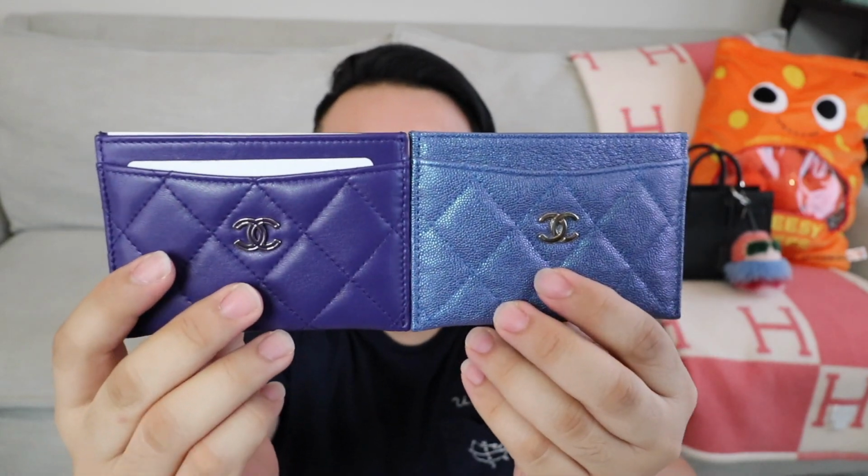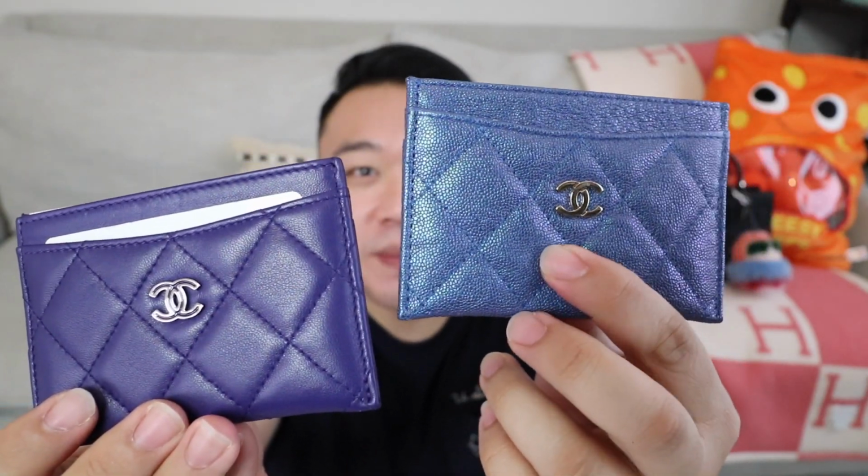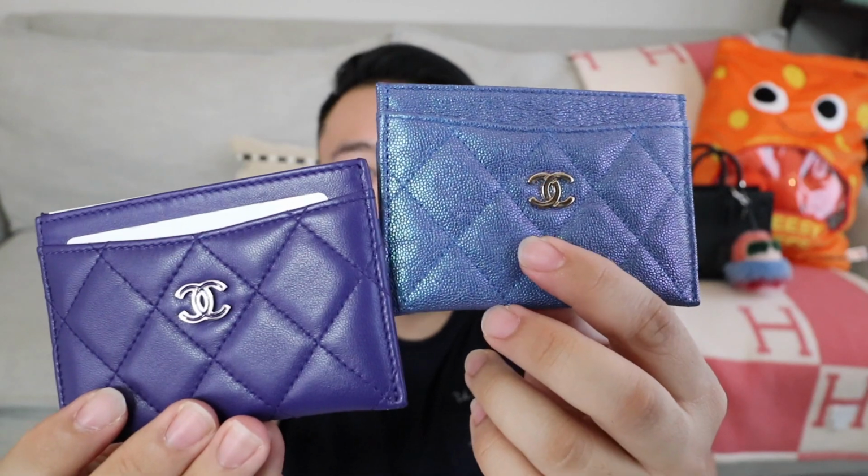Oh, beautiful. Okay, so there's that. Look at the difference in color. Gorgeous. Yeah, this one's definitely more purple, but this one is so special. It's almost like a mermaid. It's iridescent. Ooh, I love it so much. Which one do I like more? I don't know. I forgot to show you guys the card slots. There's 2 card slots on one side on both of them, and the other side has 1, and then there's the middle one. So there's 3 exterior, 1 middle. So pretty. Oh my gosh. I'm hyperventilating. Okay, the next one is right here.